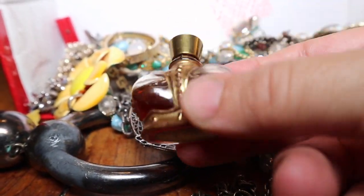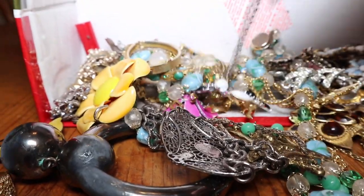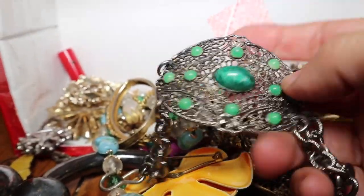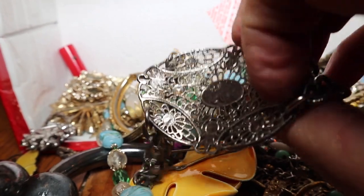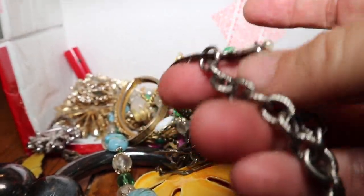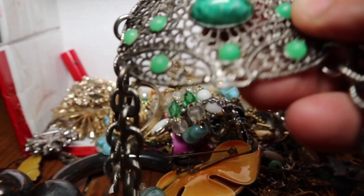A little mini perfume by Prince Matchabelli. What else do I have in here? So this is sort of an Austro-Hungarian type of piece. It isn't. It just has sort of that type of look, but very, very interesting, very different.